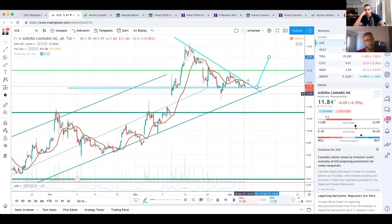So what do you think, Aaron? What do you think is going to happen with Aurora? I'm not sure if you're familiar with these patterns. What do you see, or what do you think about this pattern that's forming right now? You're definitely right. It looks like, I guess you could say, a descending triangle. Yeah, if that would be correct. Yeah, and I think Aurora is getting really close to support.